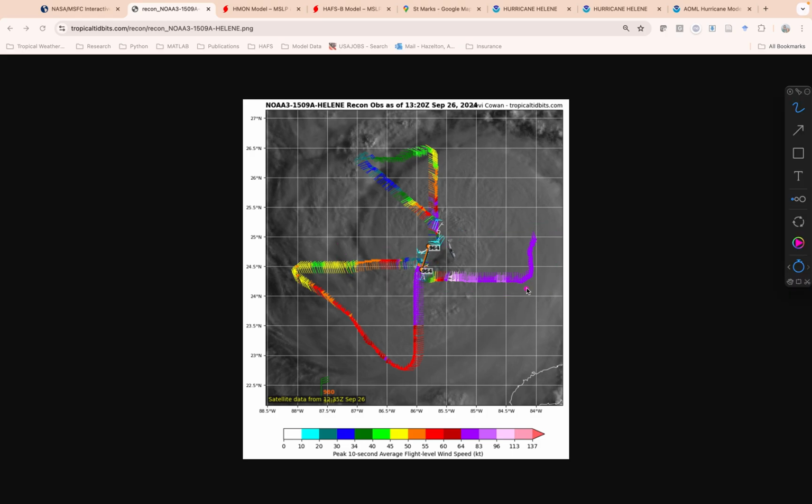And the other thing to notice is that it's very large. So this is basically 2 degrees of longitude here on the east side where you're seeing hurricane force winds, at least at flight level. So basically near and to the east of where this makes landfall, you're going to have very strong winds and storm surge issues and all sorts of flooding issues. And certainly some on the west side as well, but definitely a large area is going to get impacted from this.